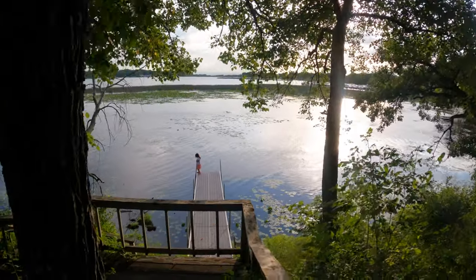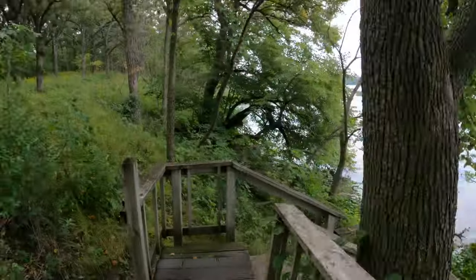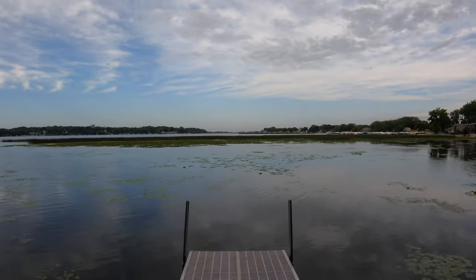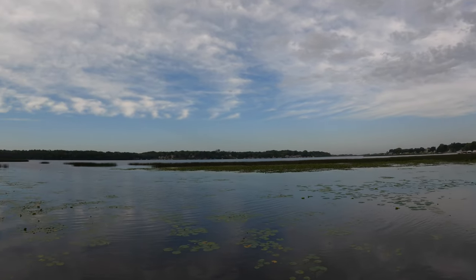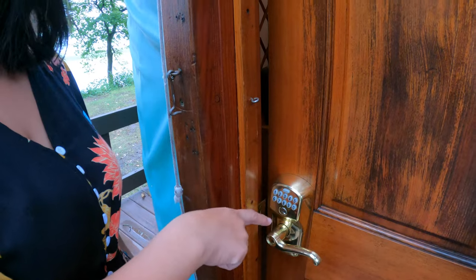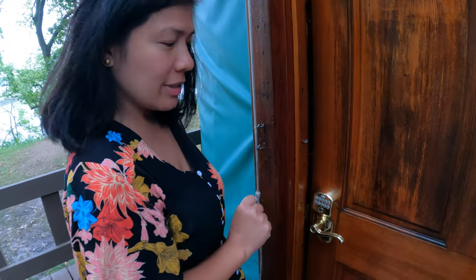So you have your own boat ramp in here. What's cool about it is that there is a code, and it will be the last numbers of your phone number. So you don't need a key, you just enter your passcode. So that's really cool. The next day.